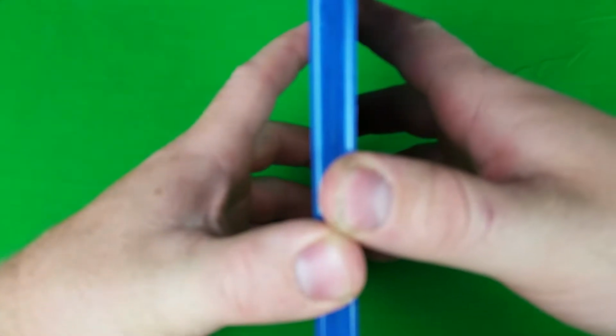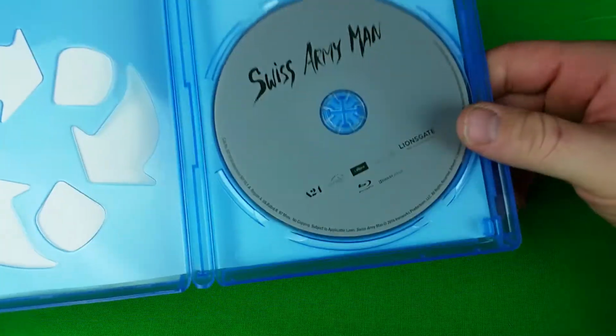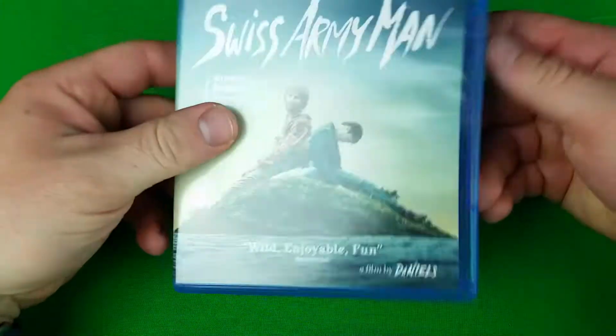Alright, let's check out the inside. We have just a plain gray disc there, Swiss Army Man. No other artwork inside.